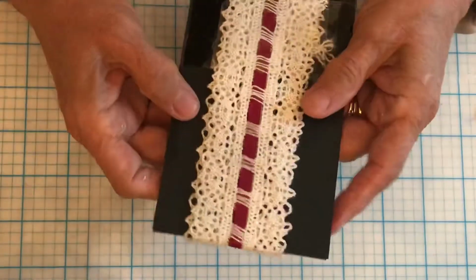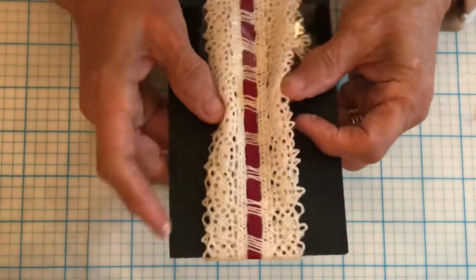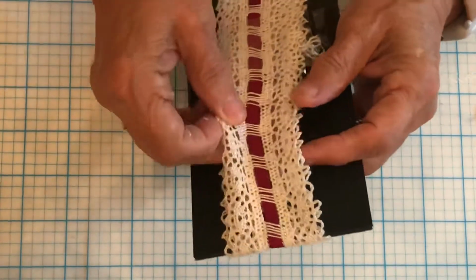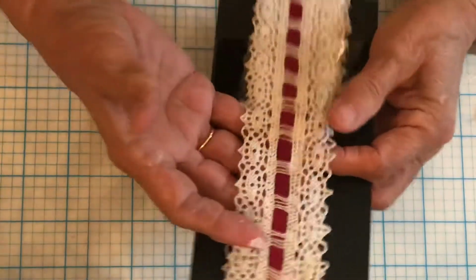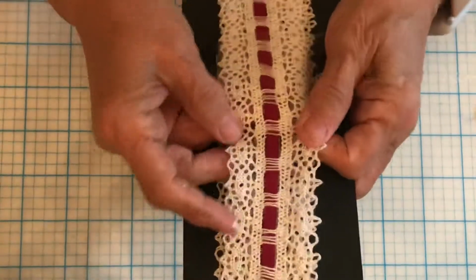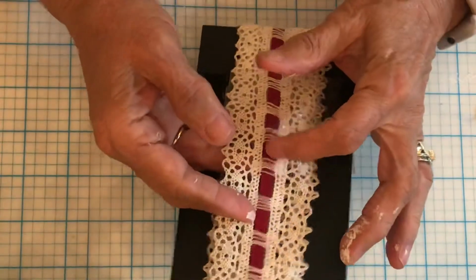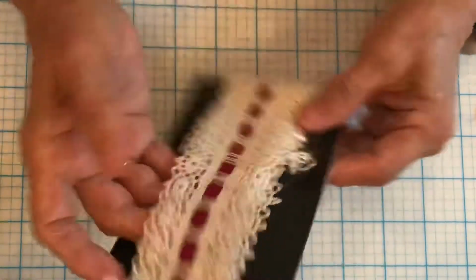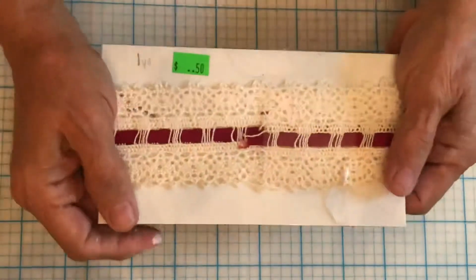Hello, today I went to my thrift store just to see what kind of interesting lace they have. They always have regular everyday lace, but I always look for something that's slightly different. Here's one that has a burgundy ribbon going through it, and it was 50 cents and it's only a yard.